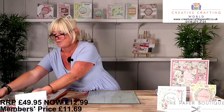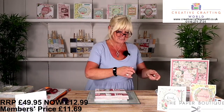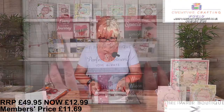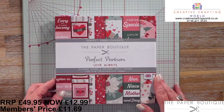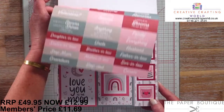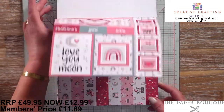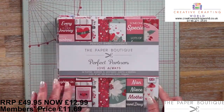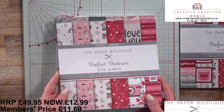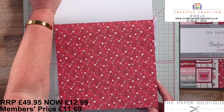So now I think we should have another look at this one. This is the other set that I got. It's random, the collections that you're going to be getting, so you could be getting absolutely anything. In this one, we've got Love Always, so we've got perfect embellishments in here, all of these beautiful sentiments. You know the layouts of our paper boutique pads anyway, don't you? 36 sheets, 6 designs, 6 of each, so it could be perfect partners. It could be, which this is, perfect partners. It could be the paper boutique, the general pads that we have.